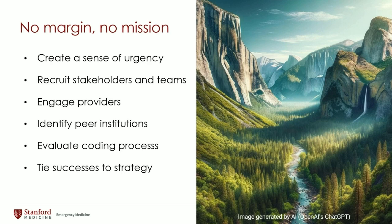We engaged our providers, right, by giving regular updates at faculty meetings and newsletters and just kind of talking about it. I always like to create a tagline to create that sense of urgency. And our tagline, I'm sure some of the people in the audience know, is no margin, no mission, right? Thank you, Judd Hollander, who loves to use that one as well, and a lot of other folks in the past. But no margin, no mission, circling that idea of finances being important for the mission, not just the margin.